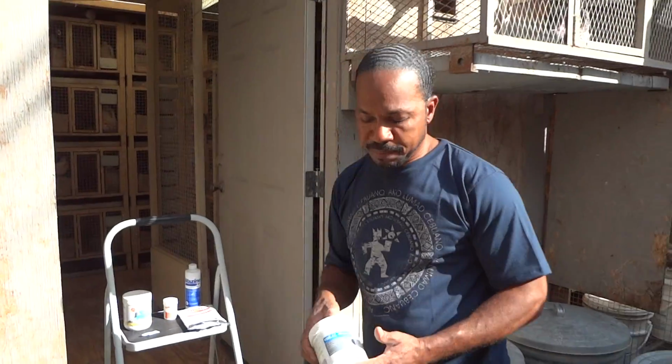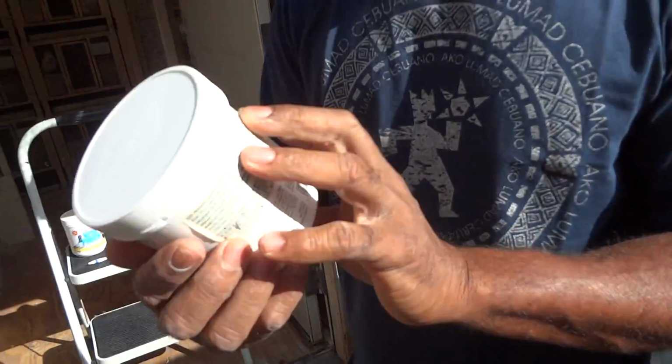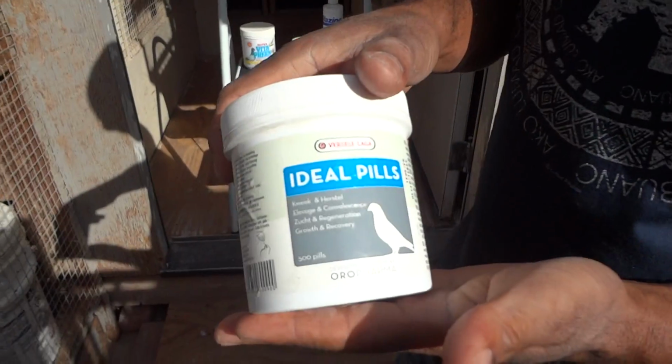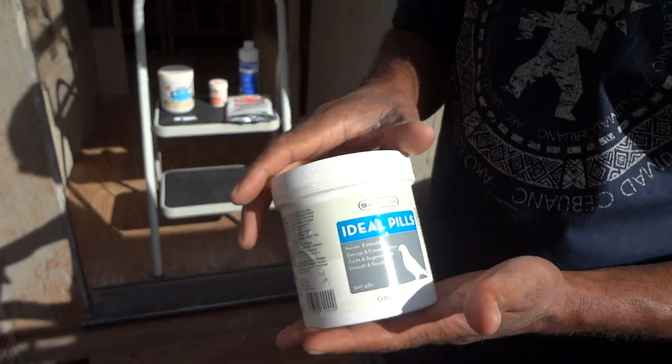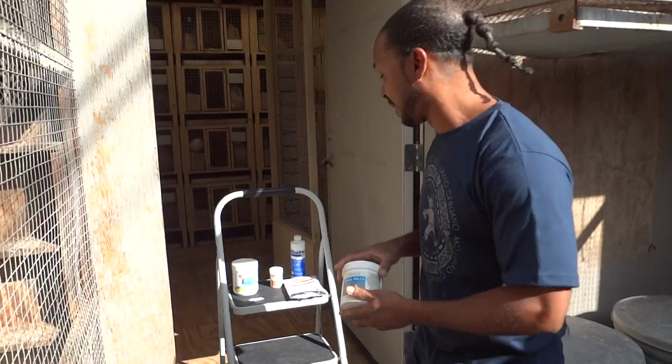Secondly, the Ideal pills. Actually, this one, did I open it yet? No, I didn't open it. Can I see the label? Right there. All right. And most of these can be obtained at your local feed store. If not, you can go to jeds.com and they have all these products that are shipped directly to you. Shout out to Jeds.